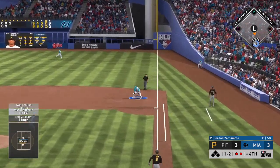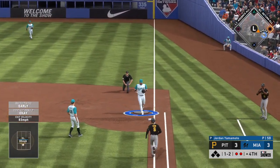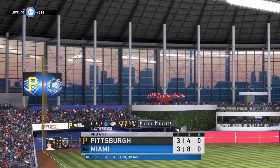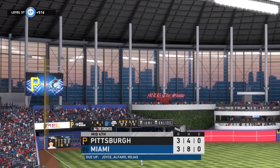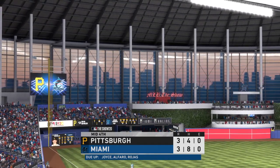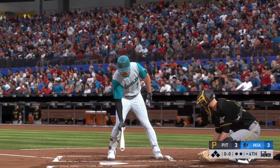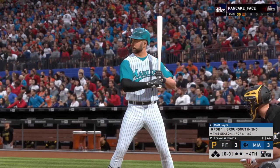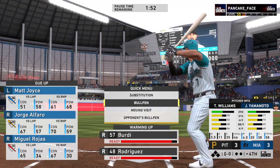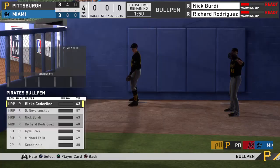Hit down the line at first. Oh, and he can't come up with it. And he'll step on the bag himself, and the inning is over. So striding forward now, Matt Joyce. Joining us for the Marlins, the center fielder, Matt Joyce.